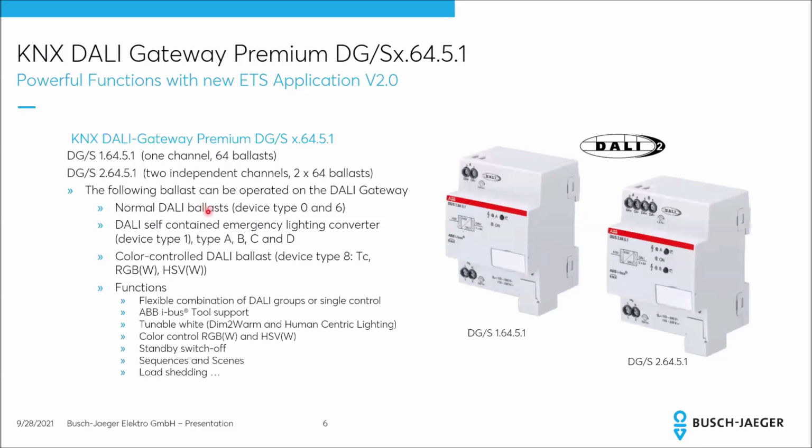Normal ballast from the device type 0 or 6 for fluorescent lamps or LEDs. DALI self-contained emergency converter from the device type 1 of the type A, B, C, and D. This is also a new function in the new ETS application. Additionally, color control DALI ballast from the device type 8, like tunable white, RGB, and HSV.